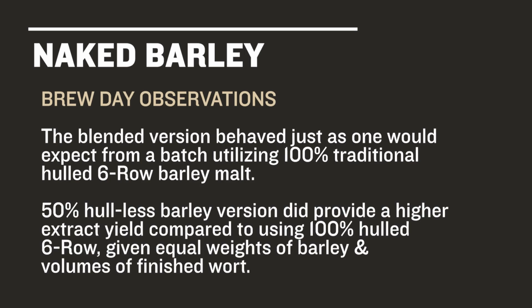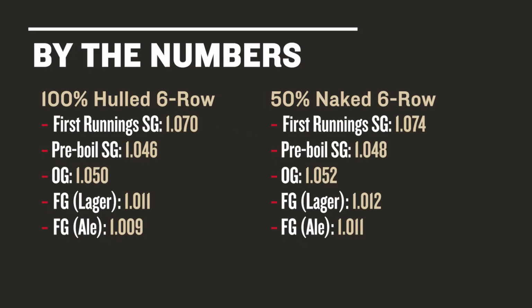As far as extract yield, the version consisting of 50% naked barley did provide a higher extract yield compared to the batch using 100% hulled six-row barley, given equal weights of the barley and equal volumes of the finished wort. Here's a look at the numbers.